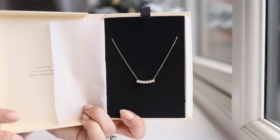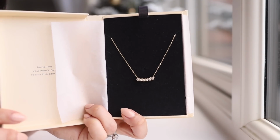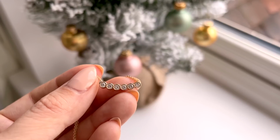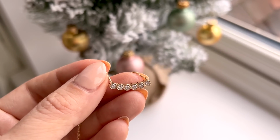Similarly, I got this necklace a couple of months ago and I've just been obsessed with it ever since. I've gotten so many questions about it as well. Anytime I wear it in a video, I get asked where it's from. It is absolutely beautiful. I have the pendant here, which again is modular. You can mix and match it with other pieces. And then I just added on the chain. It is so stunning, very sparkly, very dainty as well.